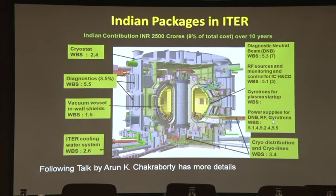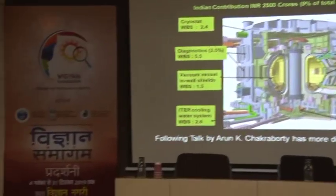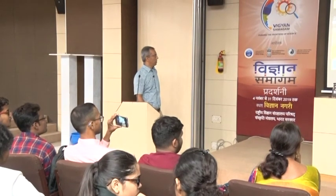And then there are various power supplies, and the cryo distribution and cryo lines, which are basically pipes and various other components that carry the liquid helium from a helium plant, a cryogenic plant, to the magnets. The magnets are cooled by liquid helium. These are the various components being built around the world.